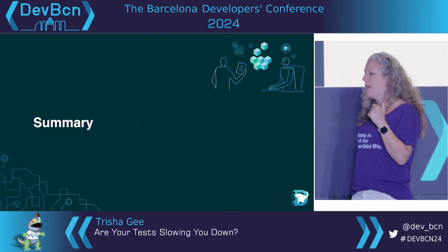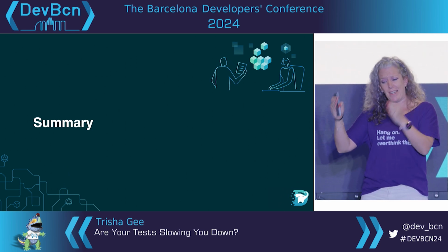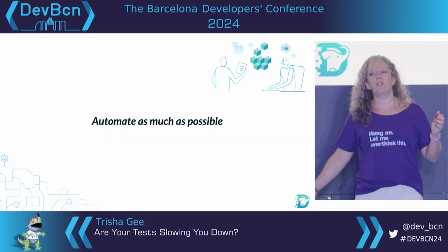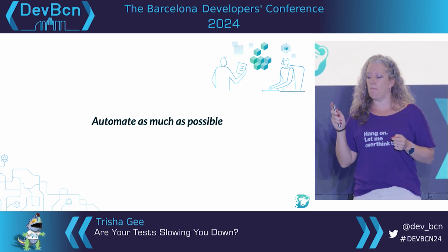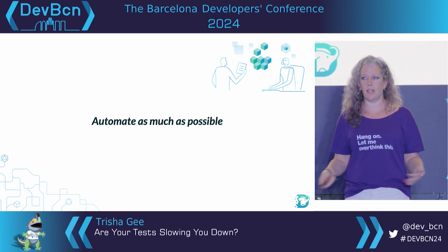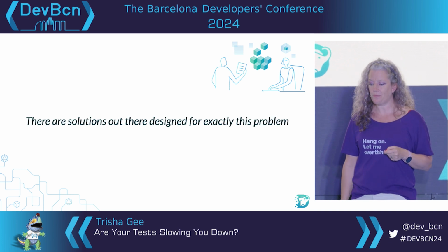Dave Farley has a good book about that, Modern Software Engineering. I'm talking about Dave a lot, but Dave's stuff really impacted how I think about this. In summary, of course you want to automate as much as possible. I'm talking about automated acceptance testing, but acceptance testing. And so use your IDE, use AI tools if necessary, use any tooling that you can use to speed up writing and reading code.